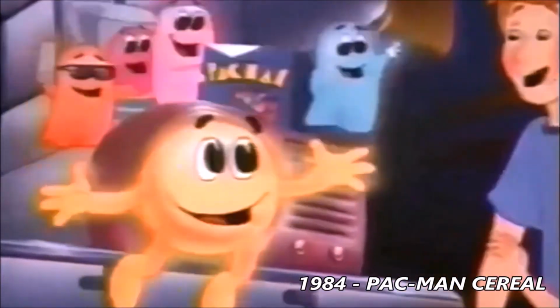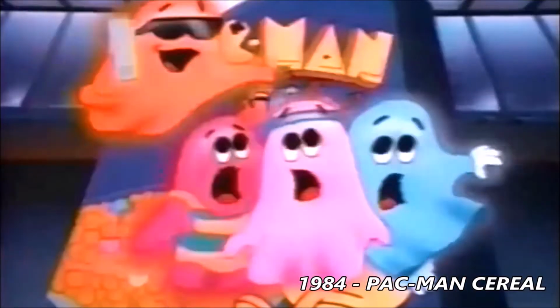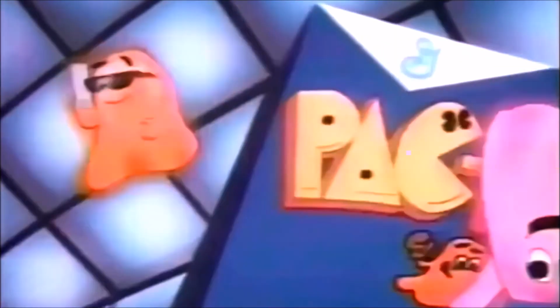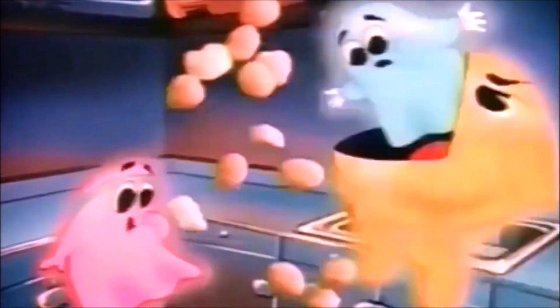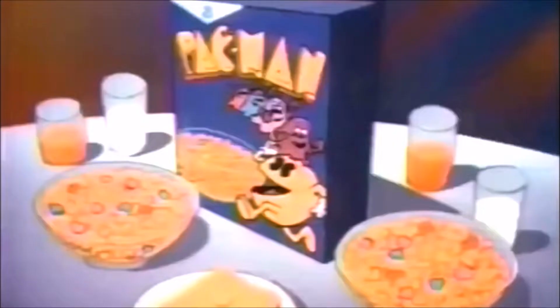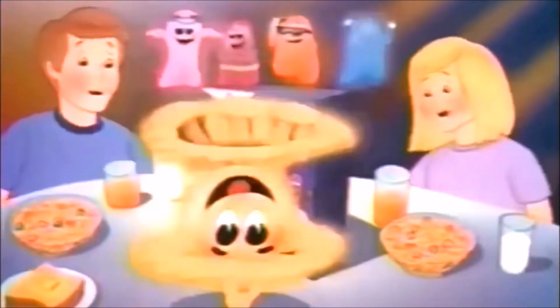Morning, kids. It's a Pac-Man day with my crispy corn cereal coming your way. With marshmallows. Delicious. I'm Pinky. I'm Blinky. I'm Clyde. With the marshmallows you'll find inside. There goes a power pellet. And Pinky too. He's marshmallow. You can chomp him too. Part of this nutritious breakfast. It's Pac-Man with marshmallows. Delicious.